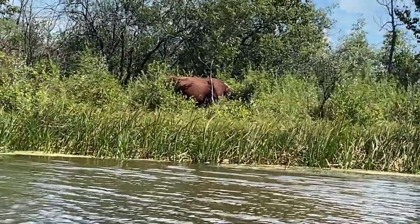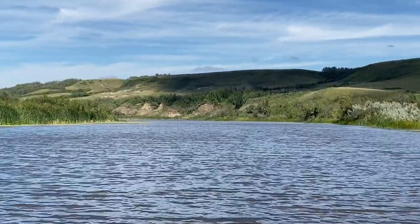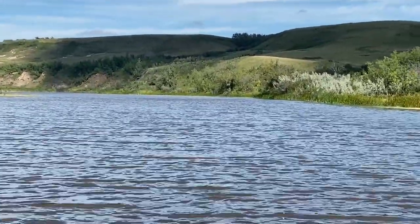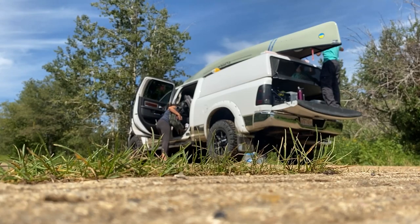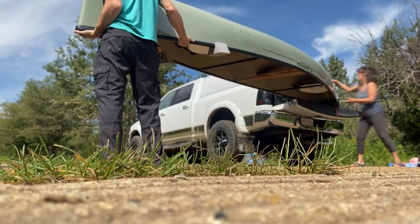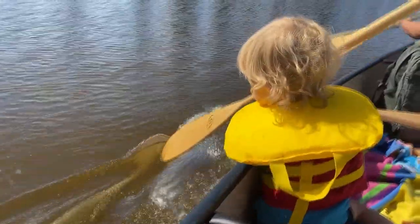Got some cows hanging out along the riverside. And this is what we're paddling today, guys. The Battle River. It's the Battle River meets the Big Knife Creek, and because of the dam, it's not much of a river, but there is still a little bit of a current. Paddle helping mommy? That's how you paddle.